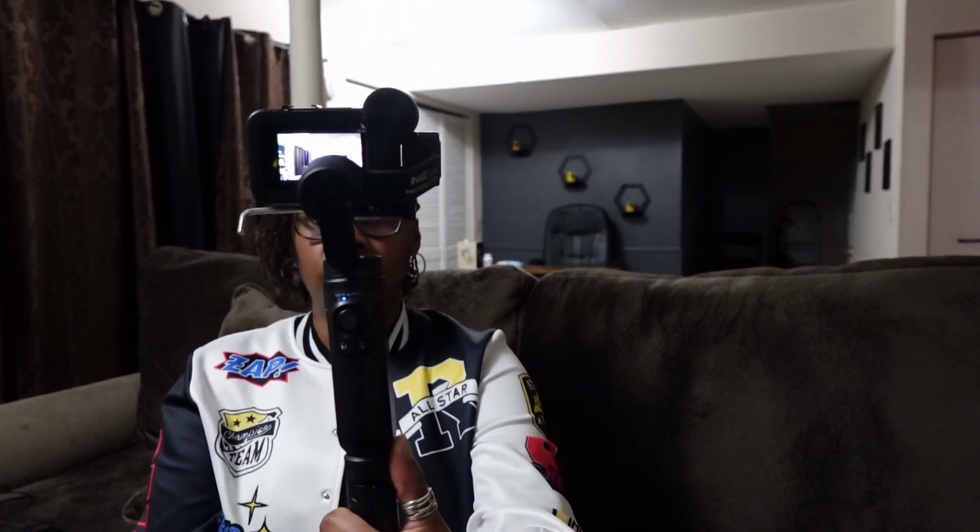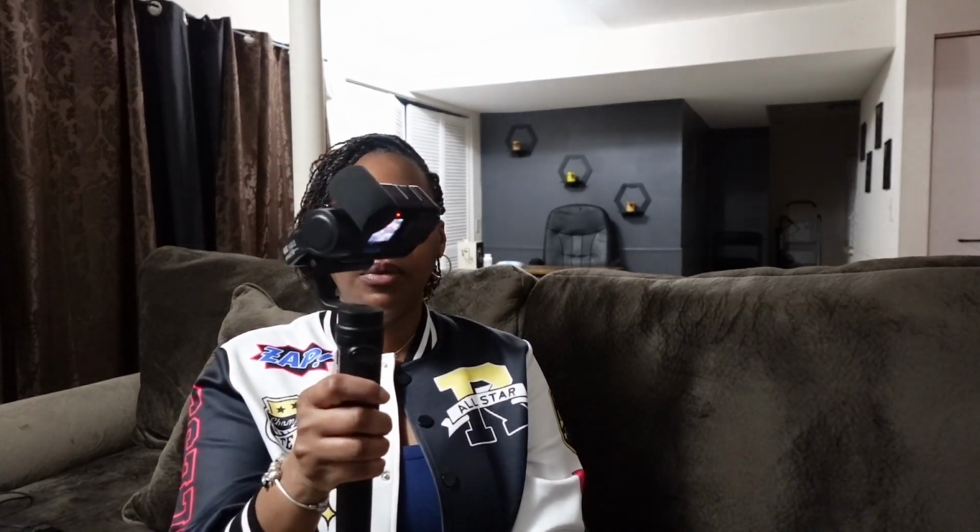And as you can see the back of it, you can see it recording me. The gimbal moves around just like any other gimbal would. This is kind of an off-brand that I found. Well, actually it's not an off-brand. This is the Falcon gimbal. So this is how it works.